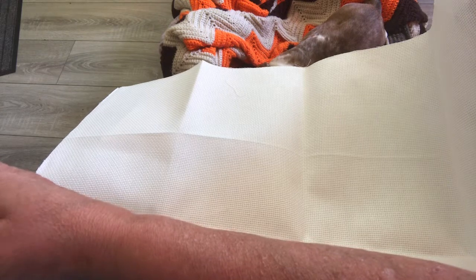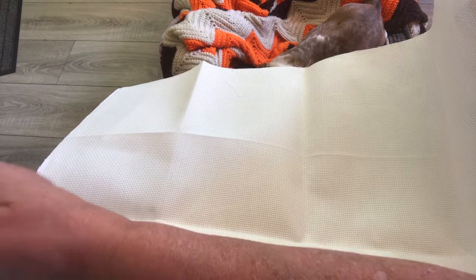Now, I've got to make sure here. So this is, okay, it's longer than it is wide. So it's 225 wide and 272 high.